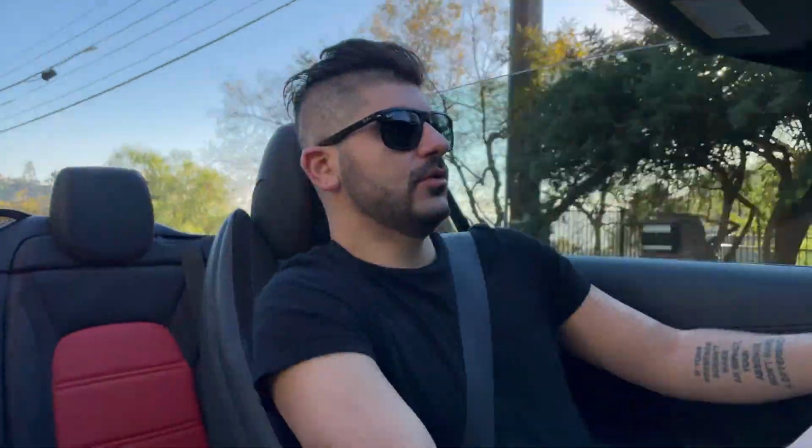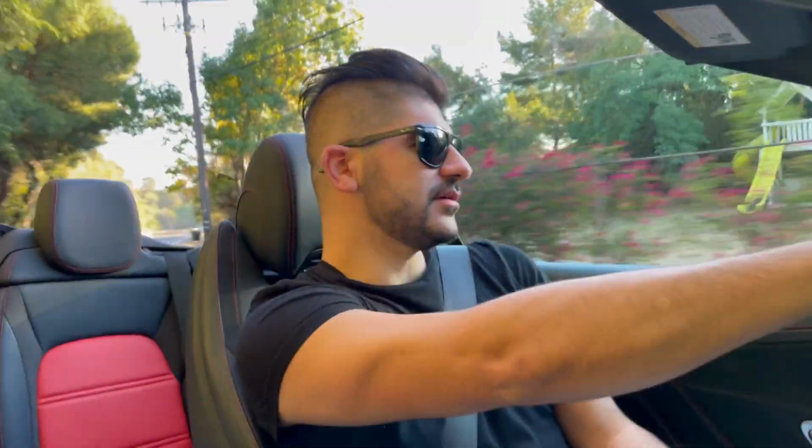Yeah, the power is there. Ooh, lots of oversteer. Tires need to get a little bit warmer. This car has a lot less turbo lag than I expected. It's nice. I mean, you want to go, you just press it and you are off.